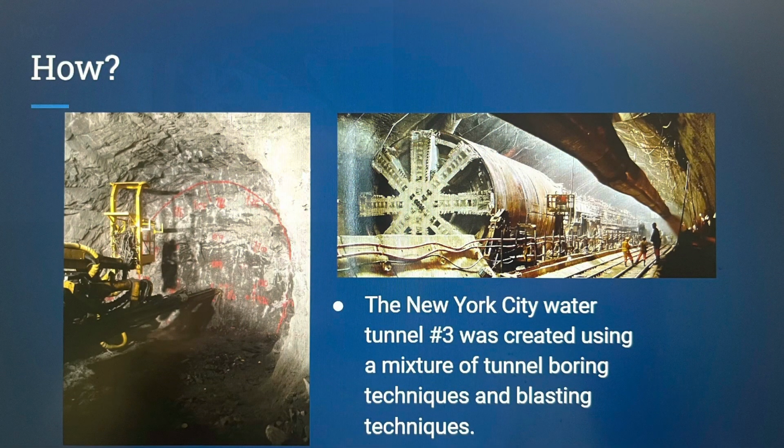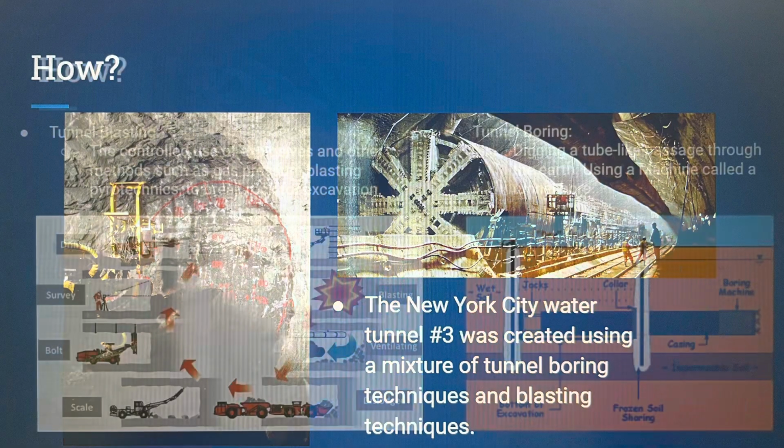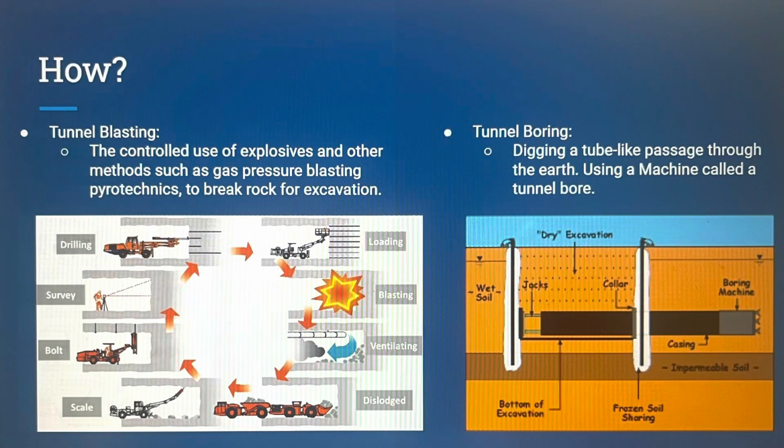The New York City Water Tunnel number 3 was created using a mixture of tunnel boring techniques and blasting techniques. The image on the right is of a tunnel bore, and the image on the left is of a blasting technique they use when digging these tunnels. Tunnel blasting is the controlled use of explosives and other methods such as gas pressure blasting and pyrotechnics to break rock for excavation.